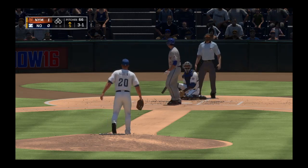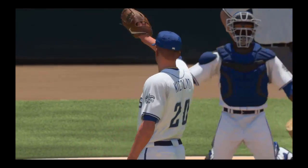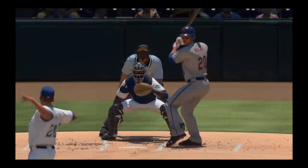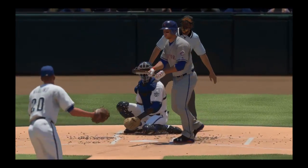And a good eye here as he takes ball 4, and it's a base on balls to lead off the 5th inning. And that's what I'd call an intelligent at-bat right there. It's good knowledge of the strike zone, and more importantly, of how the home plate umpire calls a strike zone. Got himself a leadoff walk.